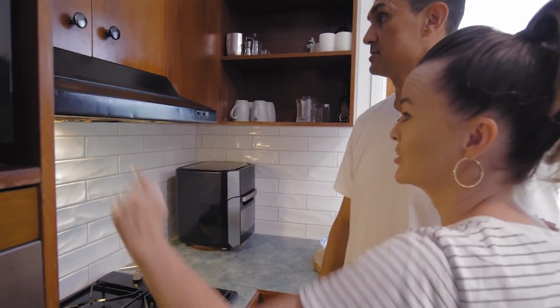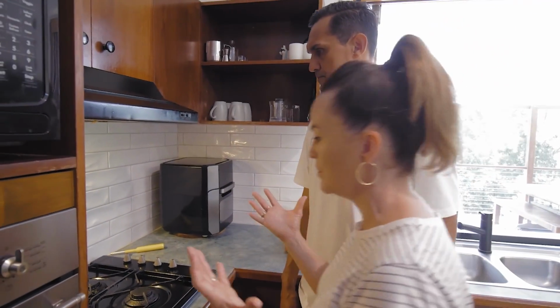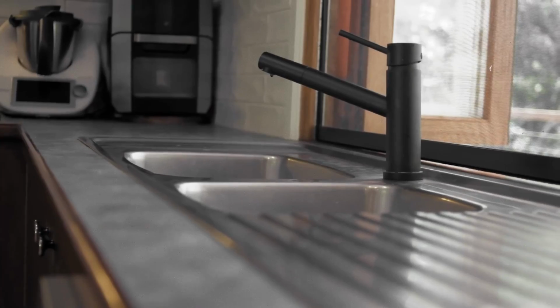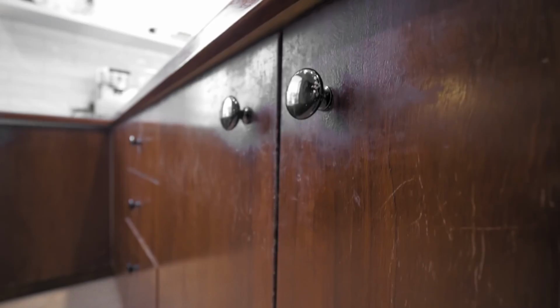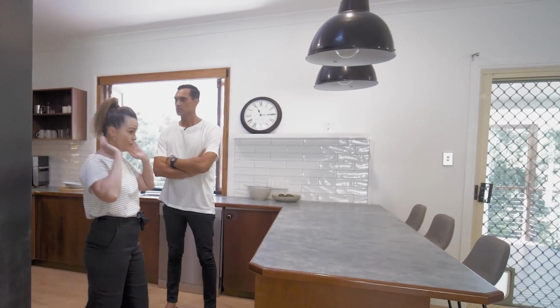That's nice. That's crazy. This all needs to go. We need this to be a practical working space. At the moment, I'm not sure how they even cook here. It's not a practical space. It's not a pretty space. There's not really much here that's working. It's all got to go, and I think we move it this way.